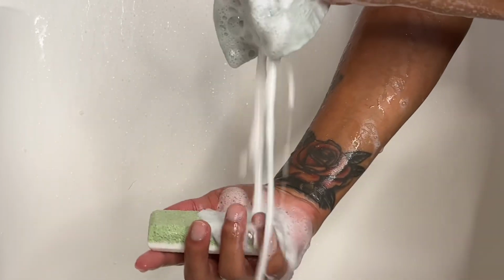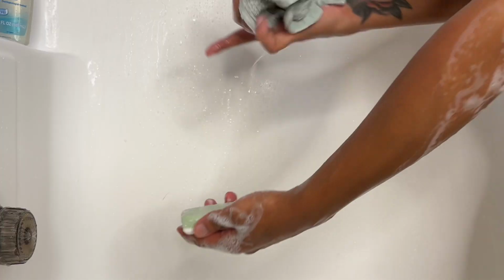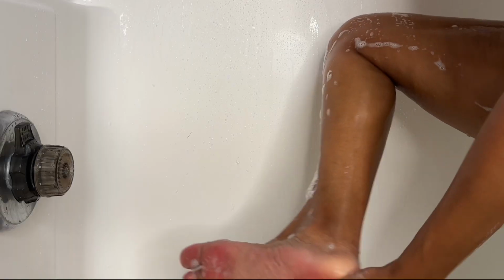Now I'm gonna go in with my favorite foot scrub. This is the only foot scrub that I use that leaves my feet immaculate and soft. I use the green side to scrub, the white side to smooth it out, you guys.